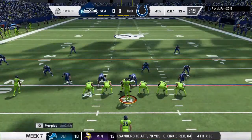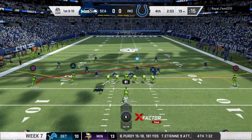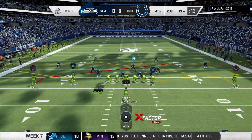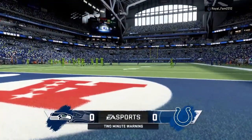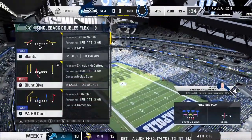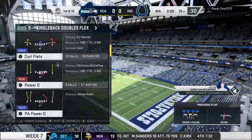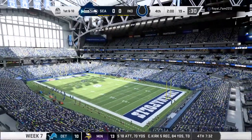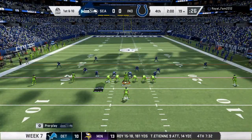Some good games going on in the early window. This might be the best of the bunch. 2 minutes left to go. This one surprisingly still scoreless. So it's Seahawk football as we march toward a conclusion.